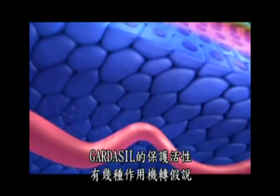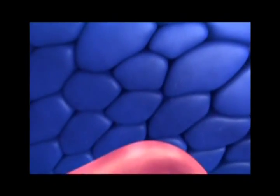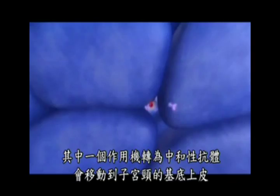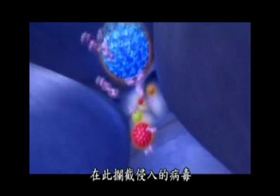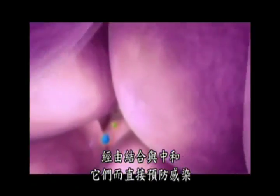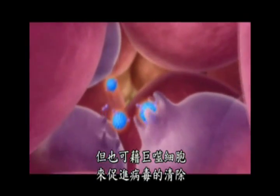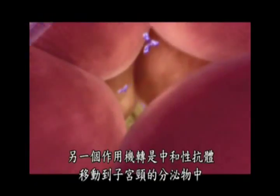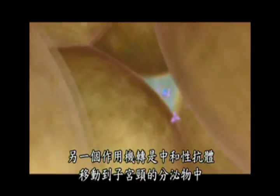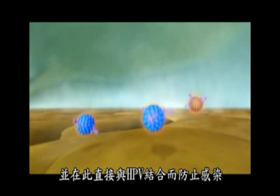There are several hypothesized mechanisms for the protective activity of Gardasil. One mechanism is that the neutralizing antibodies travel to the basal epithelium of the cervix, where they intercept, bind, and neutralize invading virus, directly preventing infection while also facilitating elimination of virus by macrophages. Another mechanism is that the neutralizing antibodies travel to the cervical secretions, where they may directly bind to HPV, preventing infection.